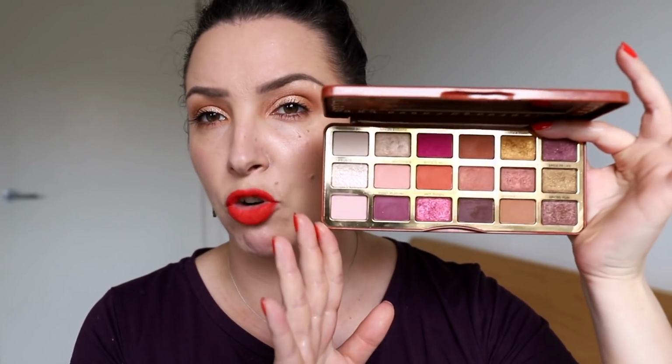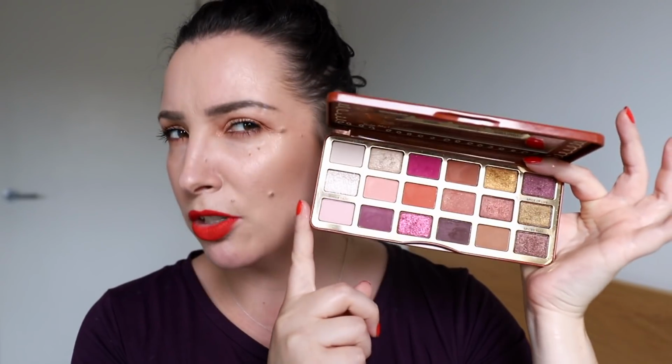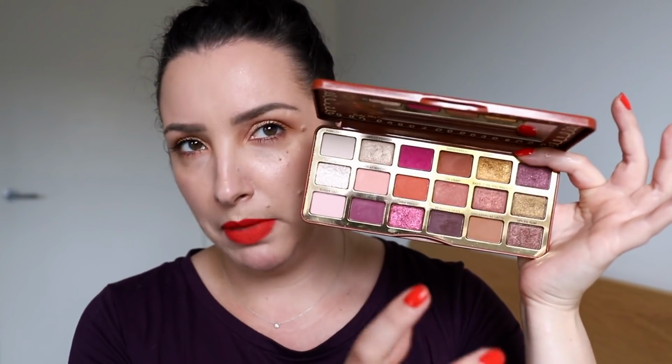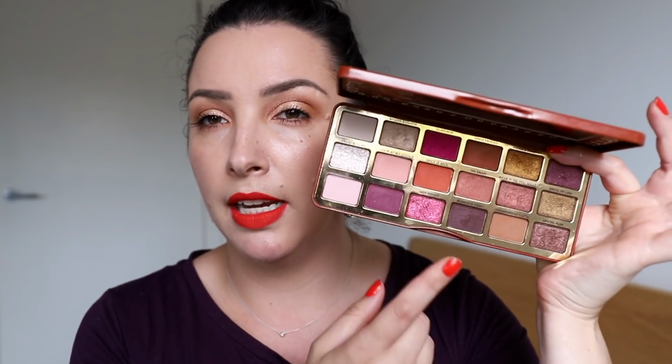Last palette in that sort of format is the Gingerbread Spice, and realistically, look, this is much more of a mixed formula palette, and some are good shades and some are duds. They have some of the metallics here that are very similar to the Chocolate Gold. I think this came out the same year as the Chocolate Gold or the year after, so that's a very familiar formula.